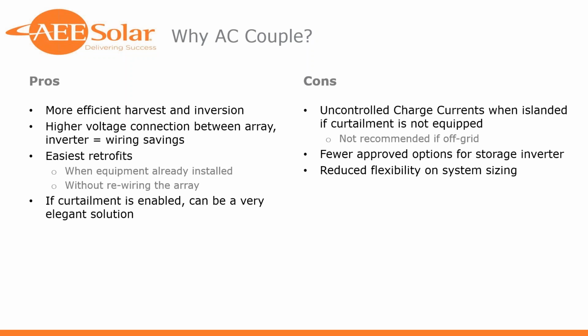You don't want to rewire things to go to a charge controller. You want to be able to leverage that grid tie string inverter if you can. Understood, and there's good options out there for doing that. If curtailment is enabled, it can be a very elegant solution.